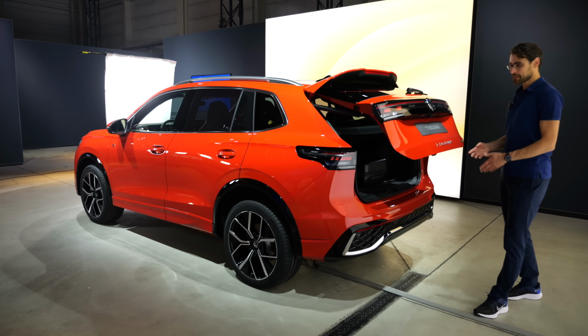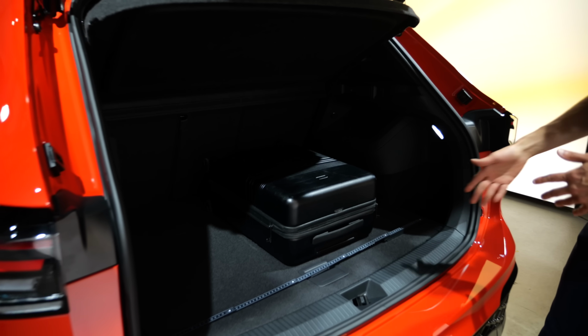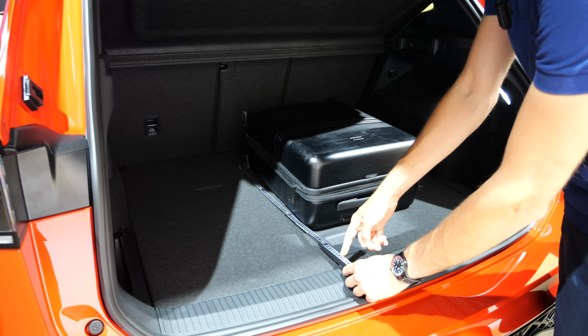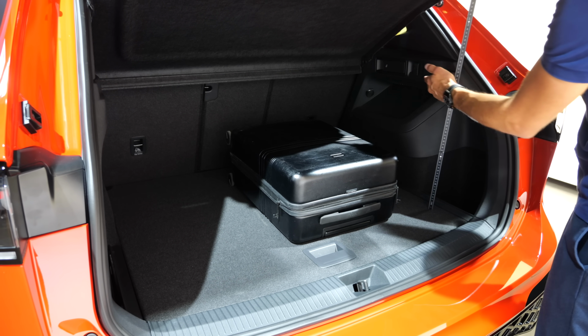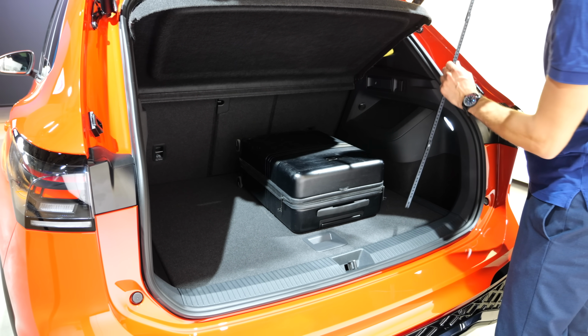Electric hatch opening, and then the trunk is now at 650 liters. That's 30 liters more than before. The width here, a good meter or 40 inches, and the length is more like 88 centimeters or 34 inches. Of course, always good height here, even below the cover at 40 centimeters or 16 inches.